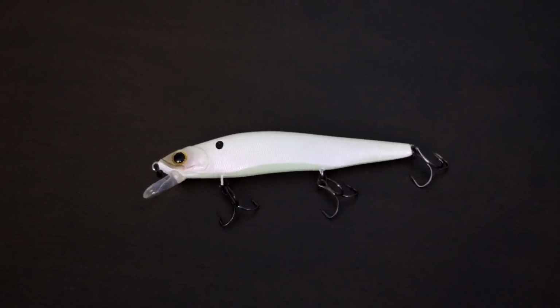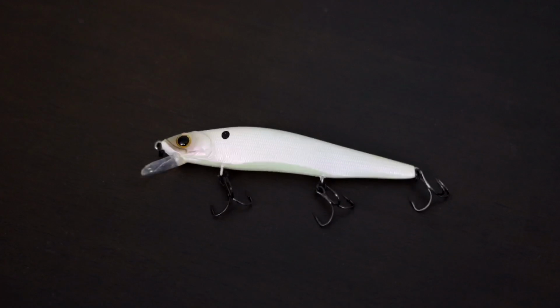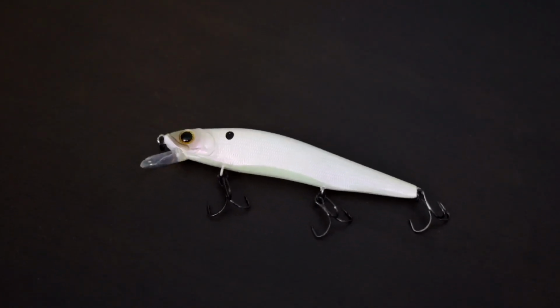This is pretty much the only jerkbait I fish. I really like that 3-hook design, especially this time of year. I've done a video talking about how to choose your jerkbait effectively, and that 3-hook design has a different action than a 2-hook design jerkbait. And this time of year when the water's cold, that's when I'm gonna go with that one.